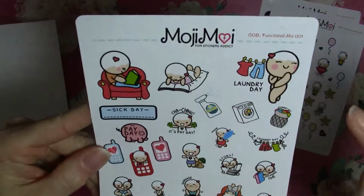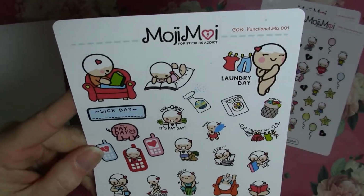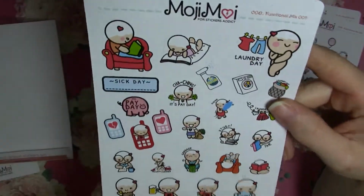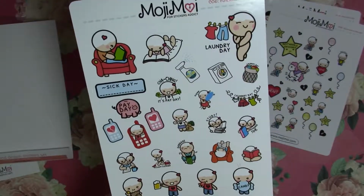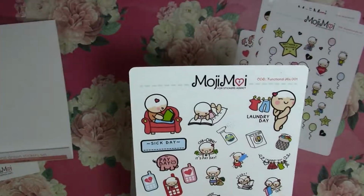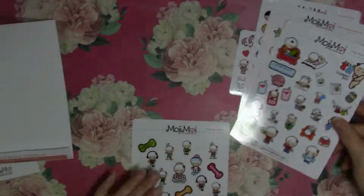The functional mix. So she's got laundry. Oops, a little nudie girl. Sometimes that's how it feels like when you finally get around to doing laundry. Like, if you don't do it, you're going to be walking around like that. So paydays, cell phones, vacuum cleaner, taking out the trash, eating some pizza, having a beer, candy, a sick day, reading on the couch, reading in bed. So very cute little stickers.